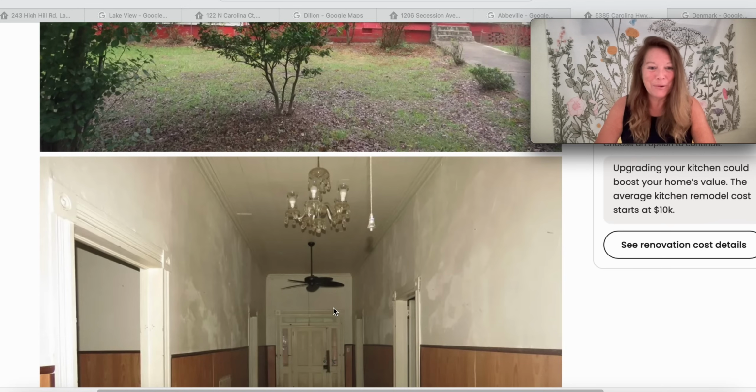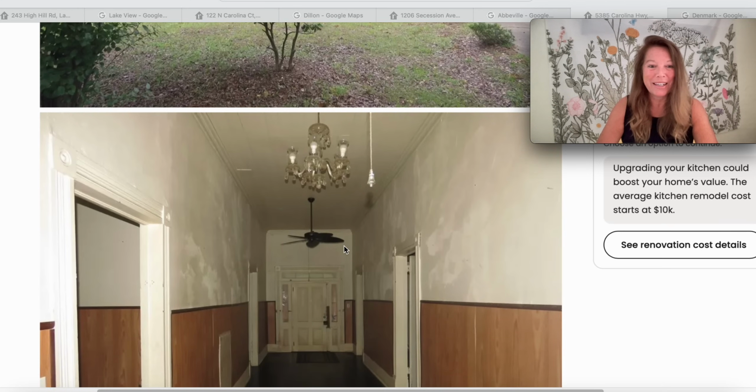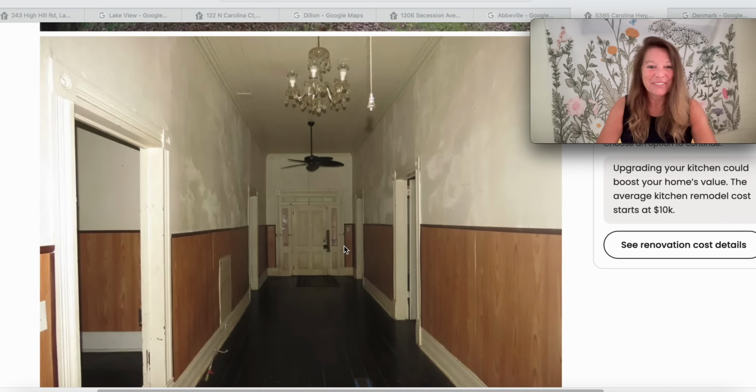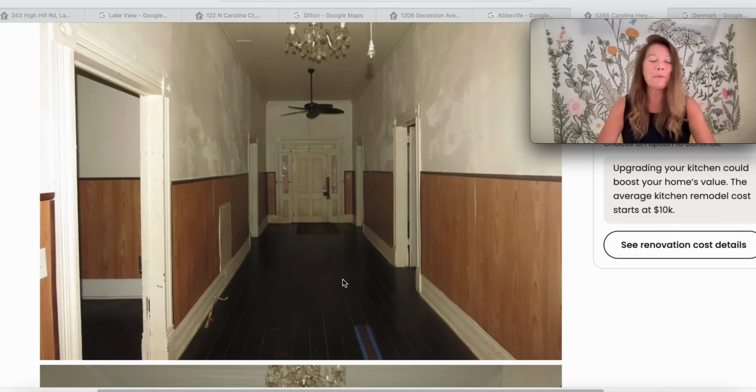Okay, getting down to the nitty gritty. Look at this. Look at the vintage chandelier. Woohoo! It's fancy. We could do the waltz in this hallway. Look at the size of this house. Look at these beautiful floors. Oh, someone just needs to save this.